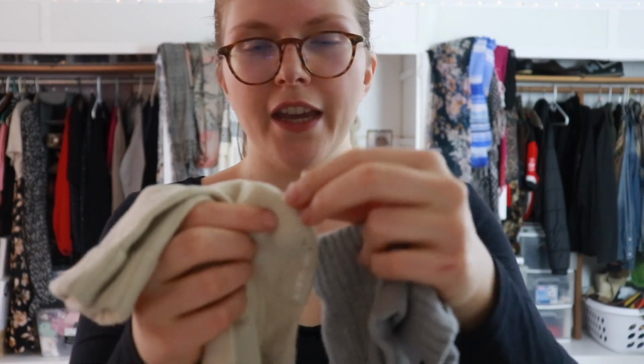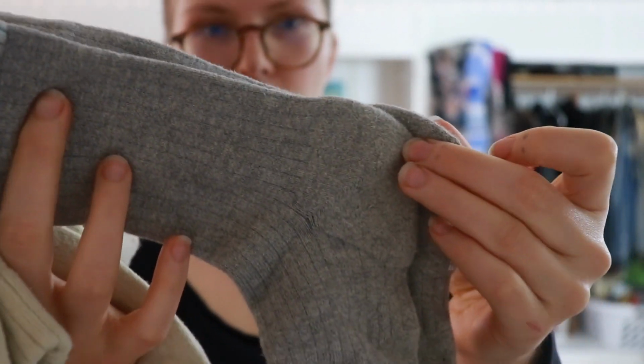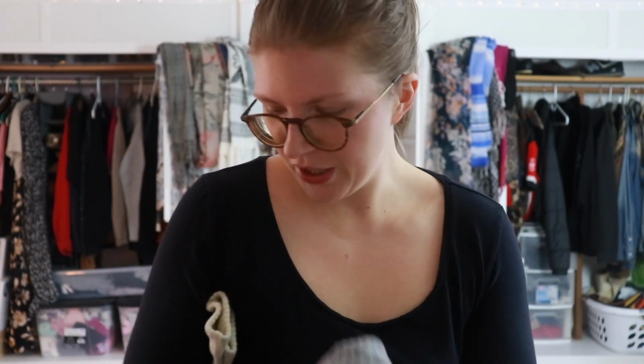They have a little fray already. I've only had these like a couple weeks. Yeah, I wouldn't consider these super durable. If you treat your socks really gently, which I don't know a single person who does, then I would buy these. But socks. You gotta have socks. Are socks really durable? I don't know.